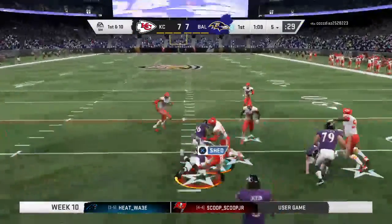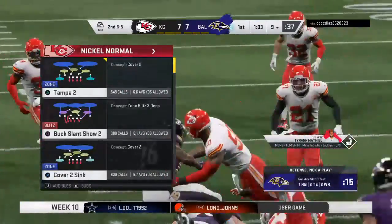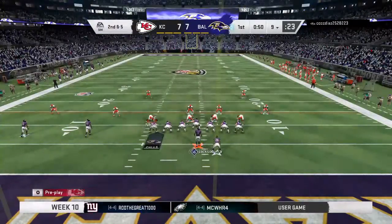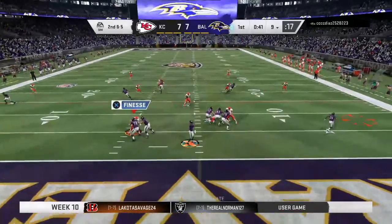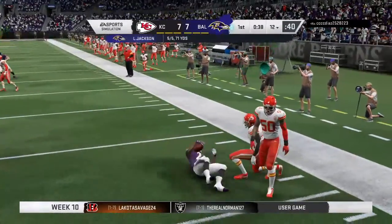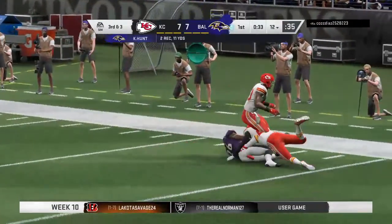To begin the drive, here's a handoff to Hunt. And he'll find a little space. He gets us up near the 10. Give him 5 on the carry there, and it'll be second down. After the pickup of 5, here's 2nd and 5 at the 9-yard line. Here's Jackson. Gets this to Kareem Hunt, his running back. And he'll get it up to the 12-yard line here. It'll be a pickup of just 2. And all of a sudden here, it's 3rd down.